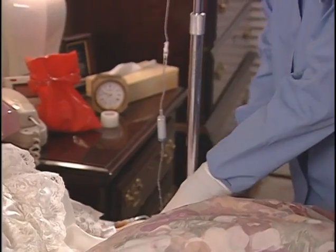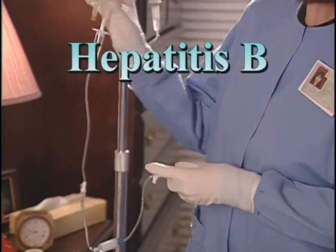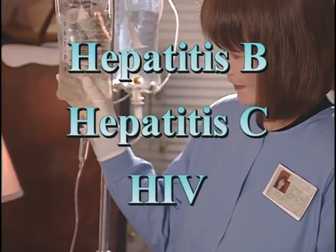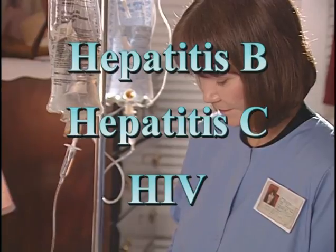Let's take a closer look at the bloodborne pathogens putting you at greatest risk on the job: hepatitis B, hepatitis C, and HIV, and what you need to do to protect yourself against them.